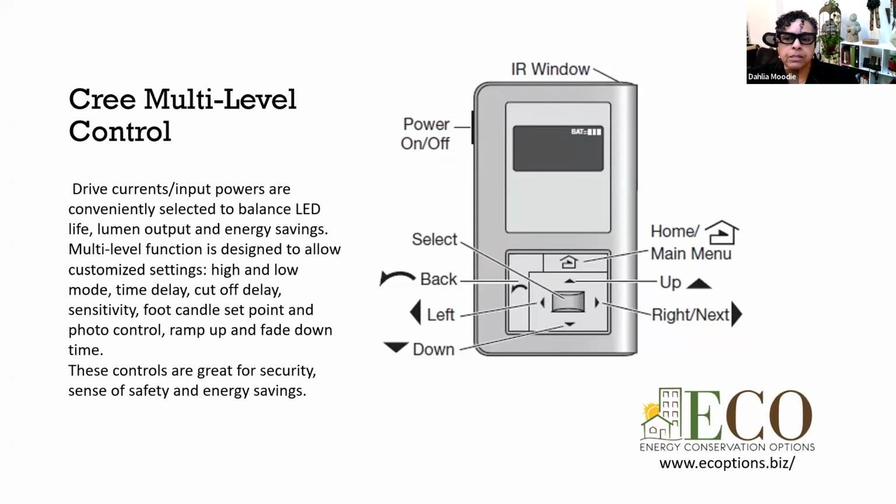And you can do that based on sensitivity. So 40 feet is one level of sensitivity. You can wait until somebody's closer and get that benefit of the light coming up only when necessary.